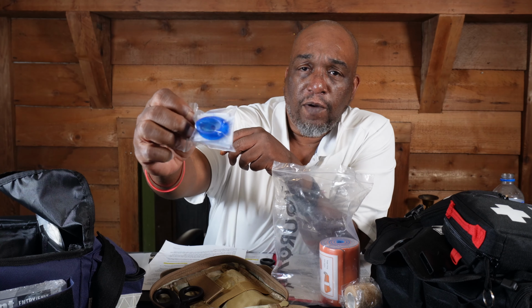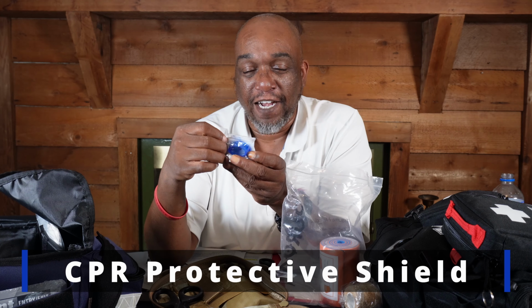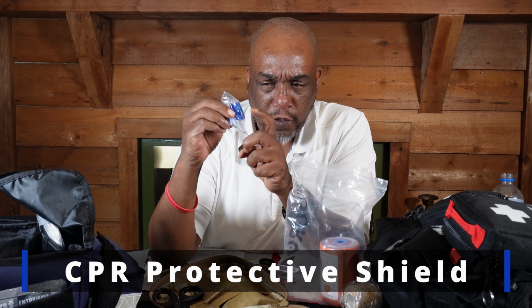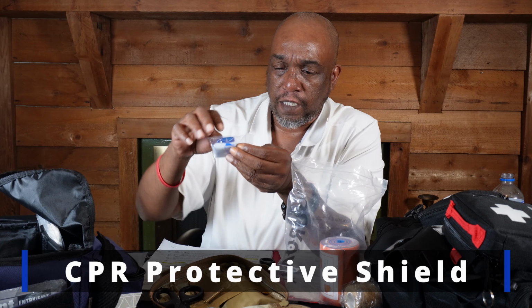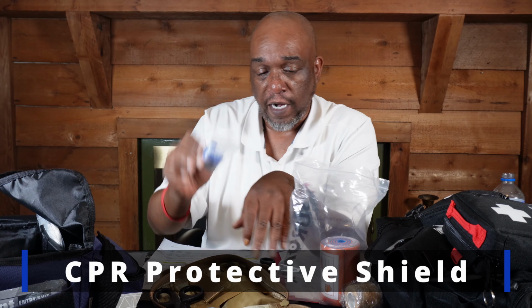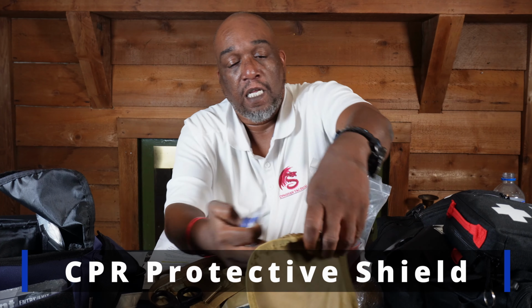Now, this one also has the little mouth breathing thing on it. CPR. If you need to do CPR, having something like this where you don't actually have to put, you know, you just kind of take it out, put this over the person's face, and then you kind of breathe through there. So that is a nice thing to have.